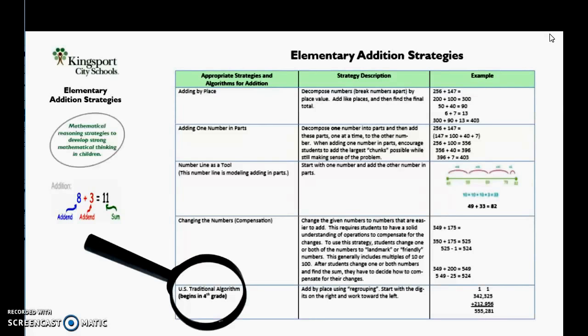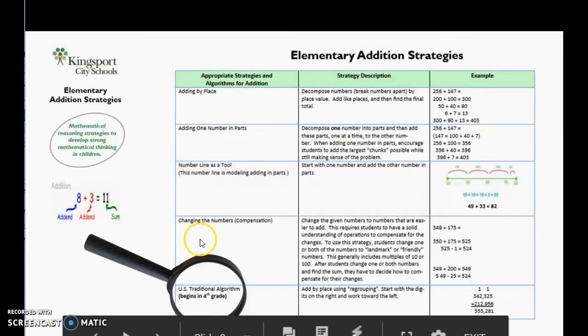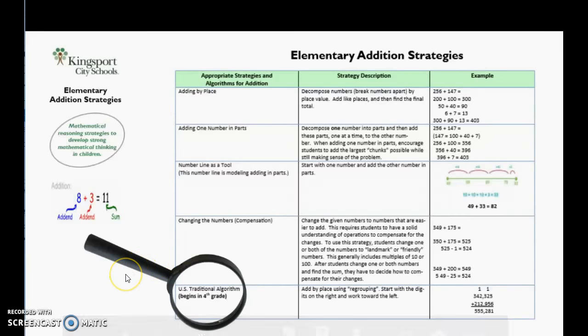We want students to really have a good understanding about place value and the numbers they're working with before we ever start using some language like that with them. So we do ask that parents wait until 4th grade to introduce this strategy to their child. If you've already introduced it or it's something that you really do want your child to understand, I would like to propose also trying an additional strategy along with that strategy. Maybe compare solutions and see if you get the same answer.